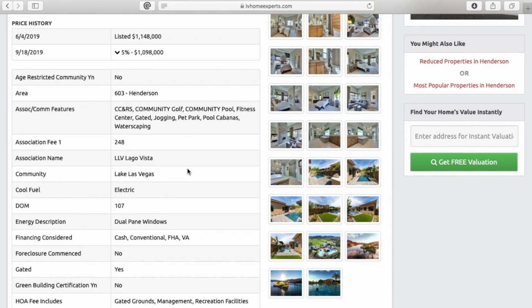Now the HOA comes with the CC&Rs, and this is within a golf community. However, it's right next to Reflection Bay, which is a municipal golf course, I believe. And you also do have access to the pool, the community pool, the fitness. It is gated as well.